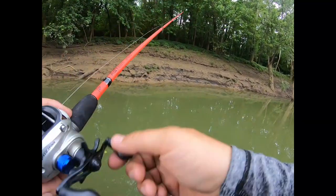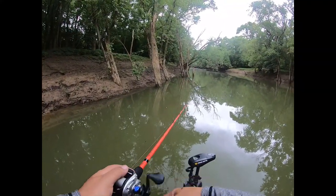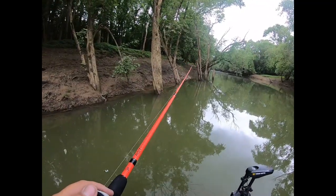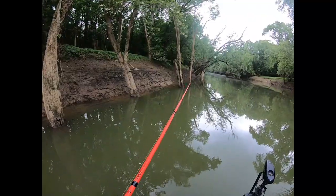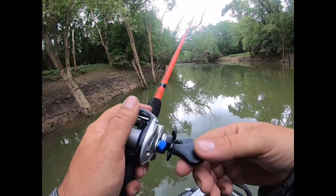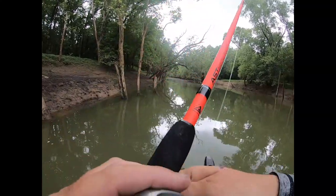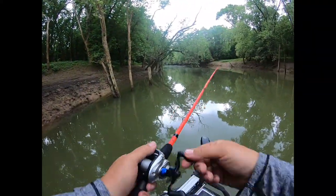This tree up here ought to have one on it, honestly. This standing tree right here. Almost like they want it laying, more of a lay down than anything. This one up here will have one. Got a hold of it right there, and he came off too. Didn't think I had a good hook set. That's my bad. Let's try some other one there.